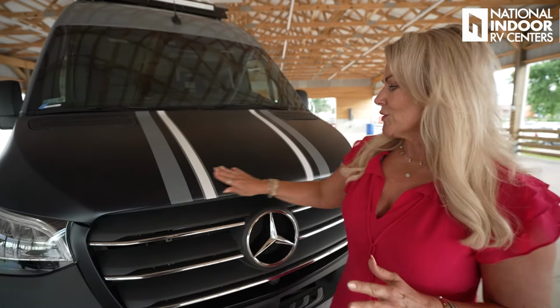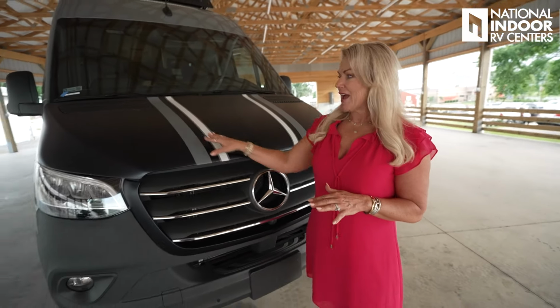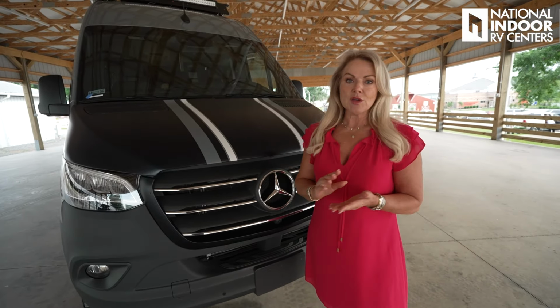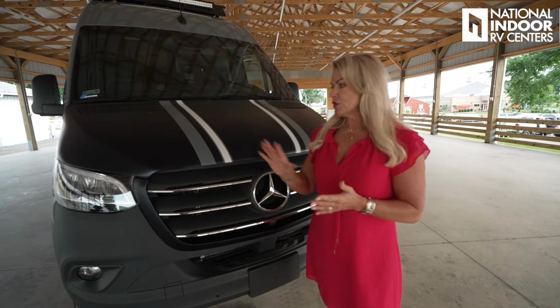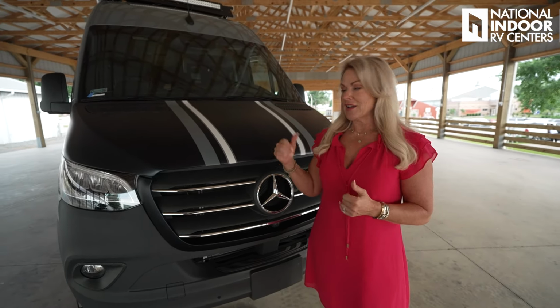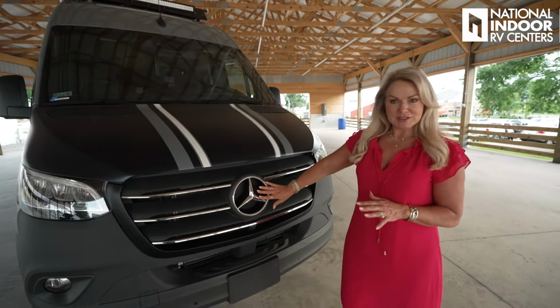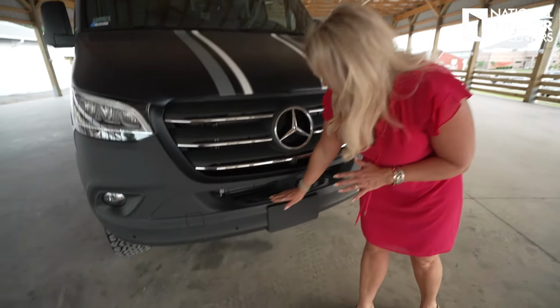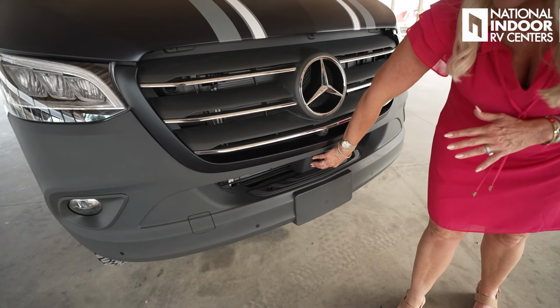Then we come down here, so we've got this matte finish on the front hood and the cool graphics. You have lots of options on your paint. You can do full body paint, or you can do the options that have the graphics. I happen to think the graphics look really cool. And then of course we've got our Mercedes symbol here, and again, the safety sensors are behind here.